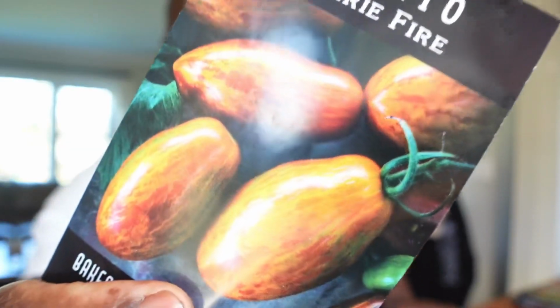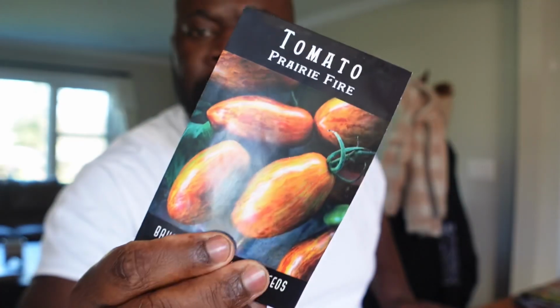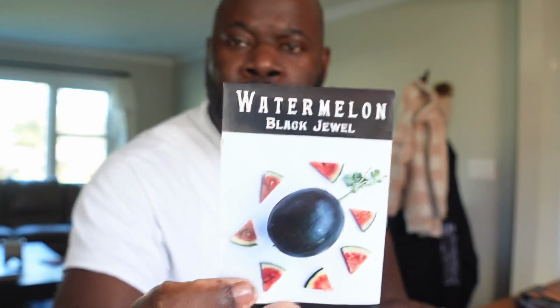And then Prairie Fire. And they look like an aroma tomato, just with these stripes in them. And a lot of the ones that we get that have the stripes in them, are really, really sweet. And then I got a few different varieties of watermelon. So I got Black Jewel.